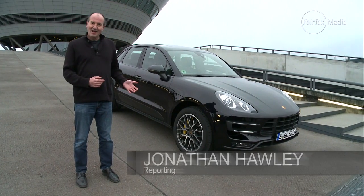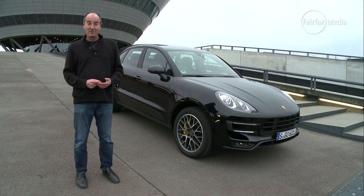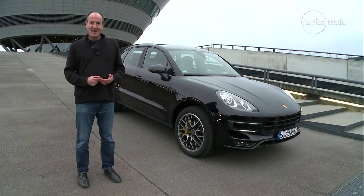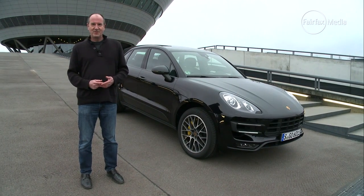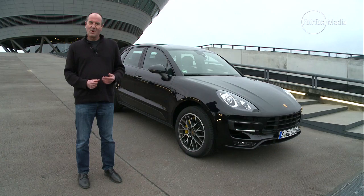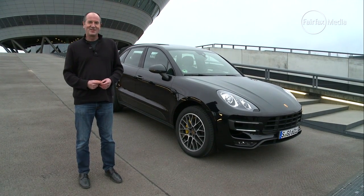This is the new Macan, the latest chapter in Porsche's quest to become more than just a maker of admittedly brilliant luxury sports cars. As you can see, it's an SUV, smaller than the Cayenne and based on the Audi Q5, but importantly, all the bits you can see and touch are pure Porsche. In fact, they say it's got the soul of a sports car. Well, we're here on its home turf in Leipzig to find out if that really is the case.